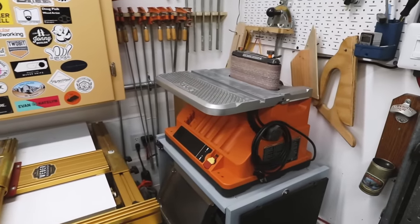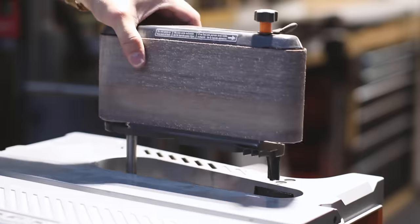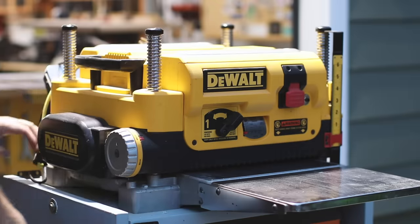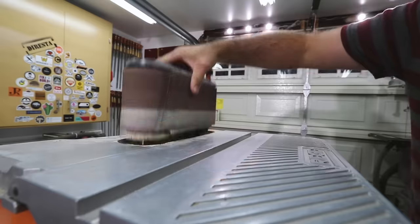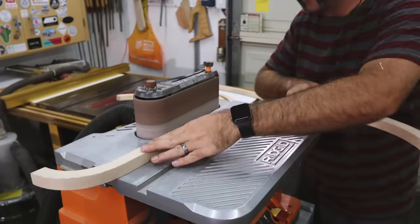Back in the corner, I have a flip cart with a planer and an oscillating spindle sander on it. The DeWalt 13-inch planer is a beast. And the Ridgid sander is great for refining curves.